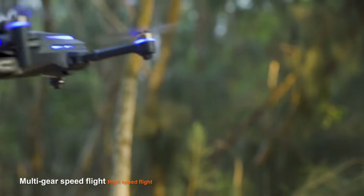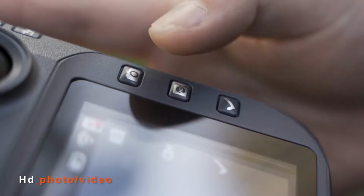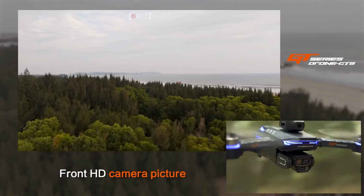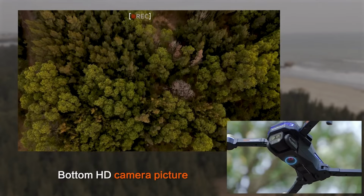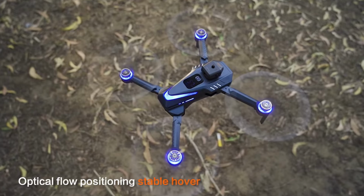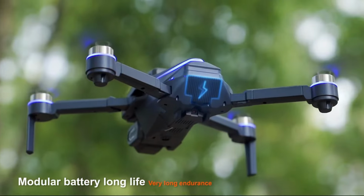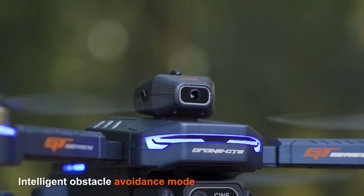Product reviews. Buyers praise its build quality, sharp video output, and easy-to-control features, making it a fantastic choice for first-time drone pilots. Pros: foldable, portable, and lightweight. 4K HD camera for crystal-clear videos. Real-time FPV screen display. Excellent beginner-friendly controls.